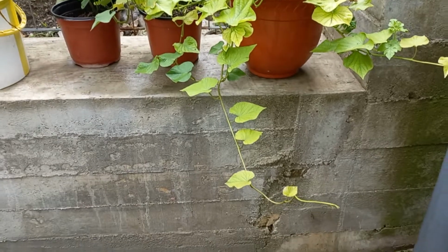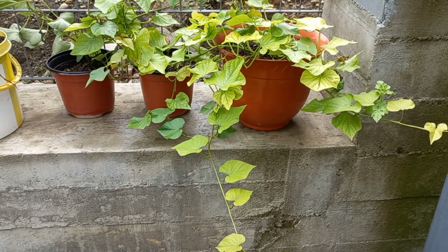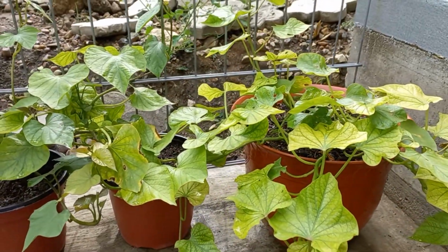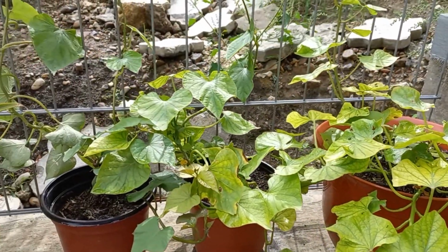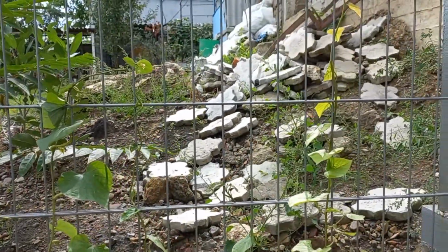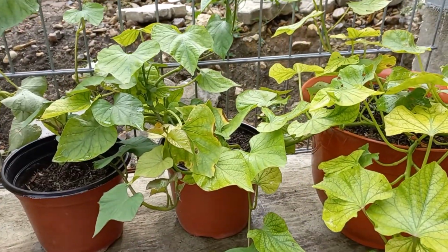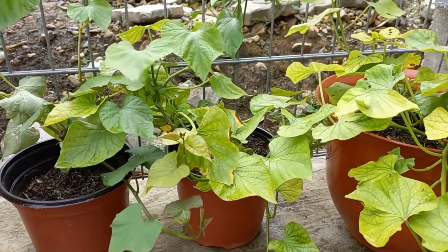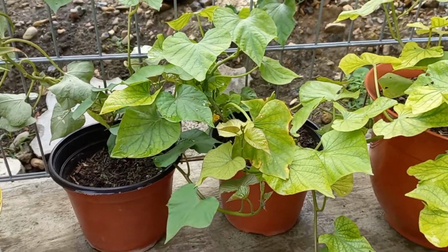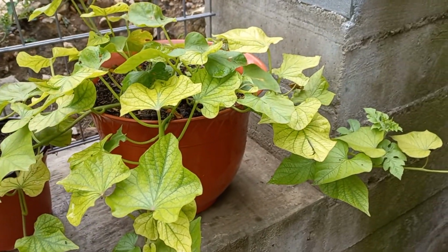Next I have a sweet potato there. I propagated the sweet potatoes, as you can see here, and put them on the fence to climb, and it grew quite vigorously, which is amazing. But the time will get cold and I will have to move these pots inside. Still, I leave them outside to grow for now, and then inside the sweet potatoes should keep growing.